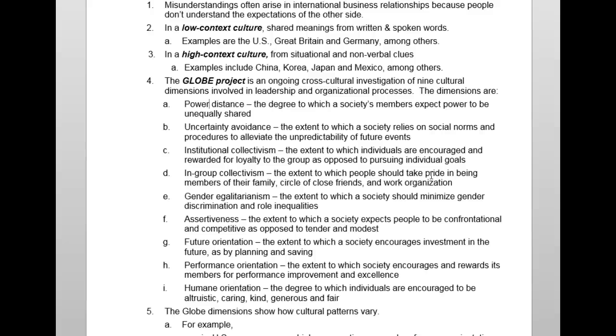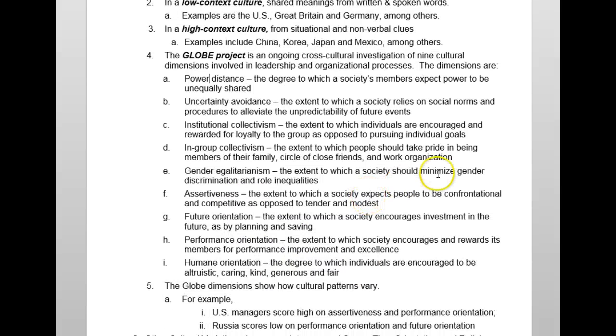The same thing could be said about in-group collectivism, which is how much people take pride in being members of their family or their circle. Japan is very in-group oriented, as are many of the Latin American countries. There's gender to consider. Many countries do not consider equal rights between genders. Saudi Arabia or the Arabian countries come to mind with this.